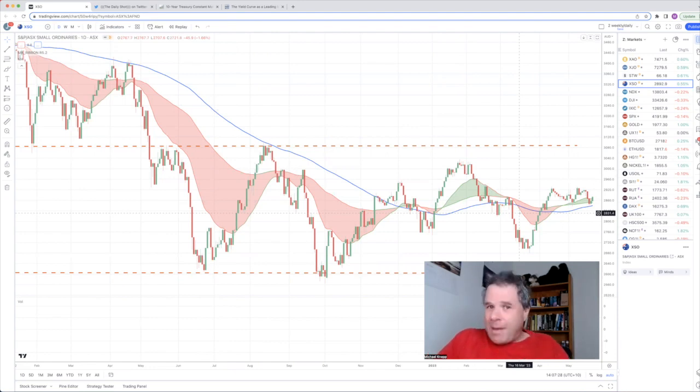And the good thing about a consolidation period is when we do see a breakout, that's a good sign moving forward. And hopefully the breakout is to the upside.